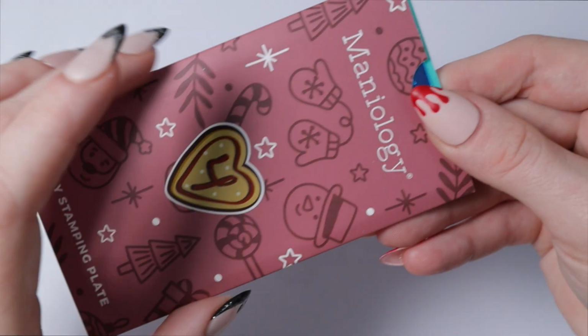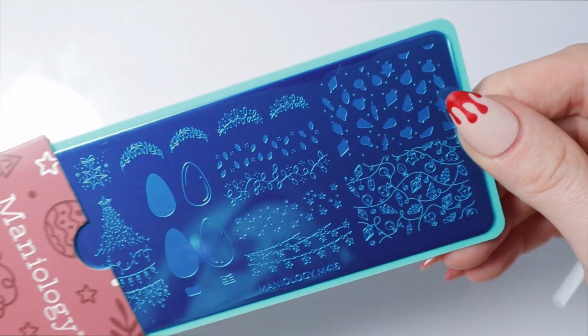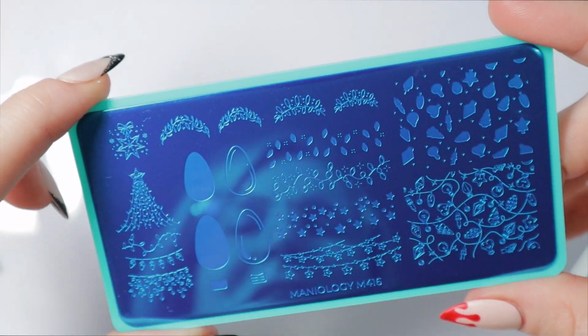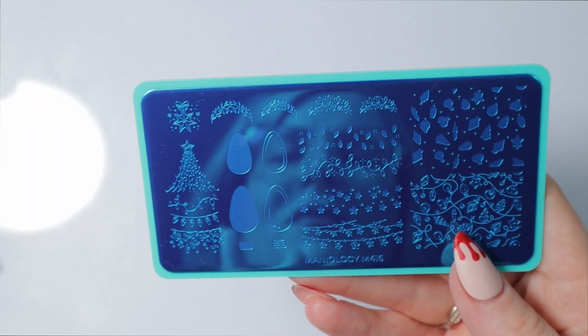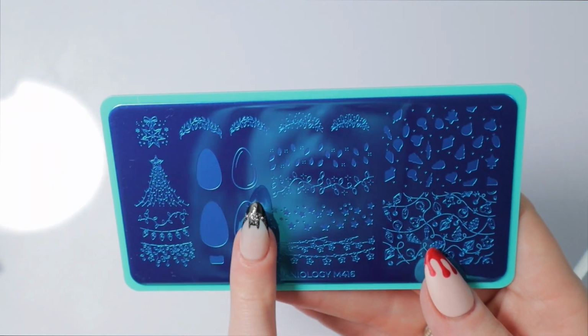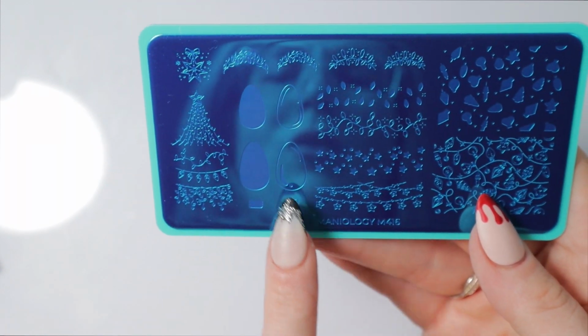That's day 4. So day 4 is a stamping plate. So let's open this up and show you what it, oh my gosh. Oh my gosh. Yes, yes, yes. A million yeses. Oh, I love this. Oh my gosh. Okay, so first off, that is so cool. They did the little light bulb thing. Oh, I love that. That is so cool.